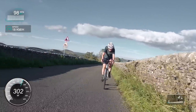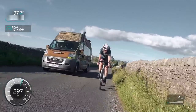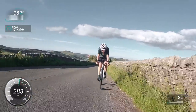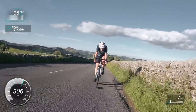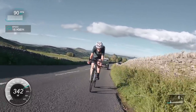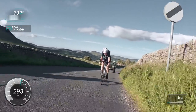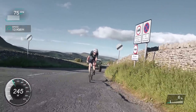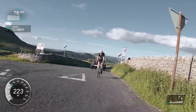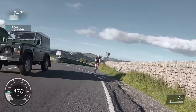Also on my data screens, I've pressed the lap button on my Wahoo Roam and I've got the distance, so I kind of know how long's left. I've got average power. What else have I got on there? Cadence. Oh, maybe I don't have cadence on there. I'll do another video showing what screens I have, because that is the end of the segment just there, and now you'll just see me rest and stop pedaling.